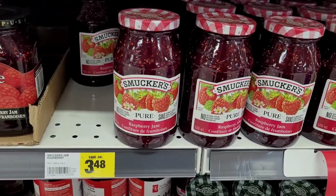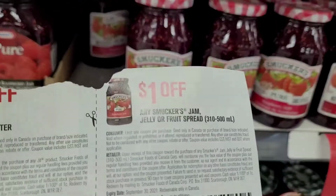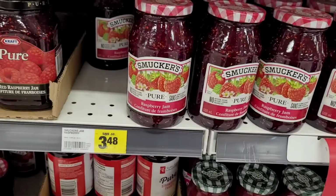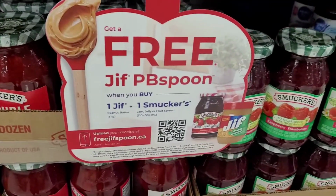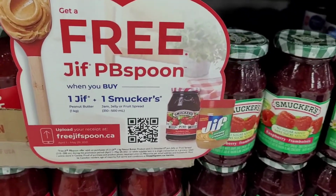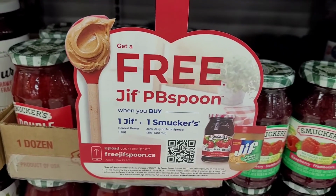So I'm gonna grab a couple of these. I can claim them up to 5 times on Checkout 51. So you'll get $1 off coupon and then $1 off on Checkout 51, making these $1.48. And then upload your receipt when you buy any of the 2, and you get a little Jif peanut butter spoon. Cute.